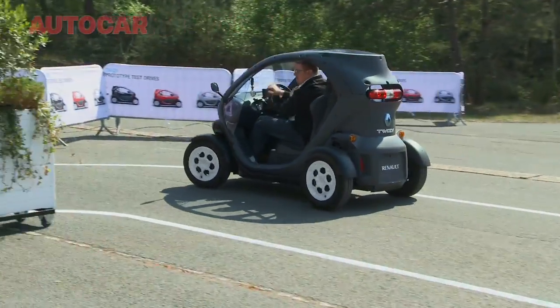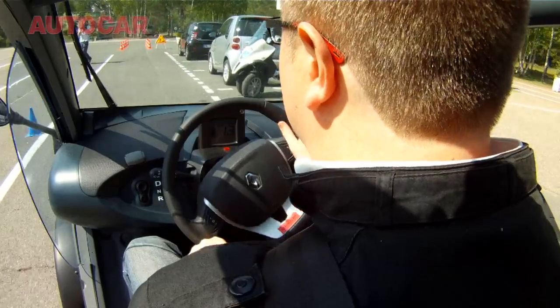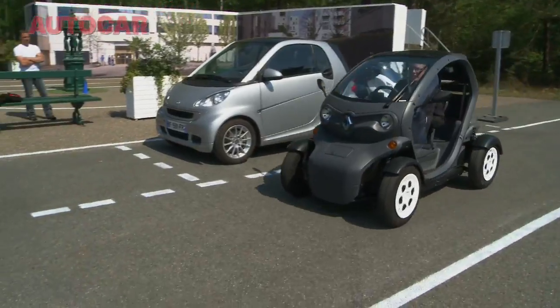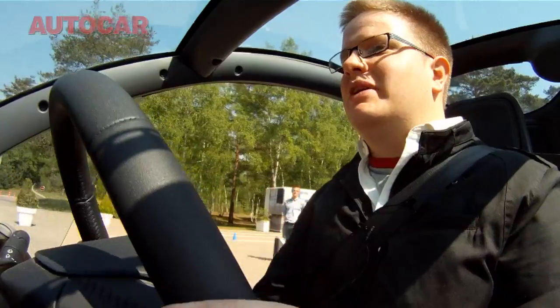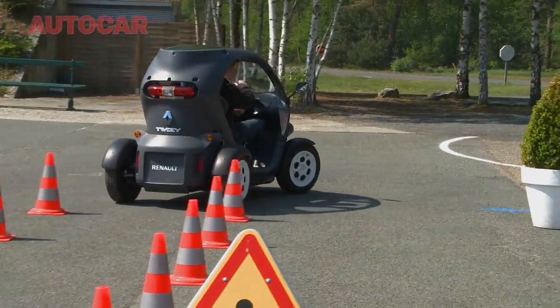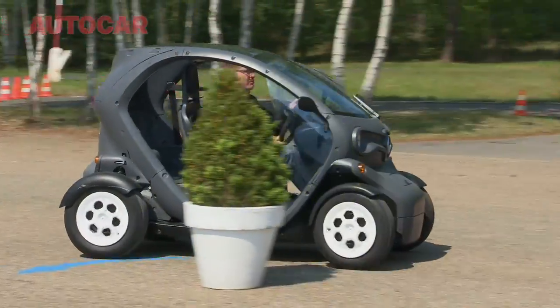Stops really well. And here you can see the advantage of a 7-metre turning circle. That's a full metre smaller than a Toyota IQ. And that just makes it a little bit easier to negotiate junctions and corners in town, and just makes it a bit more fun to drive, really.